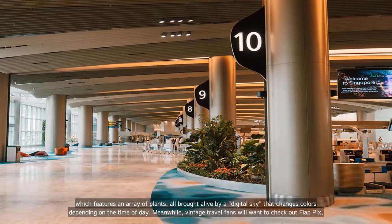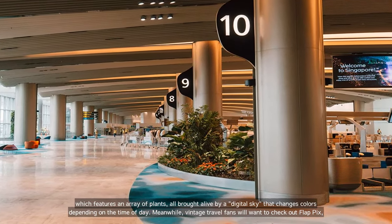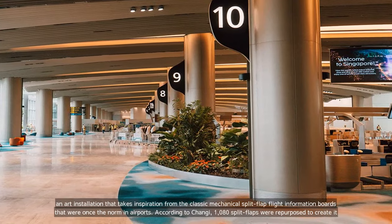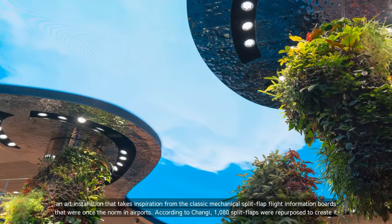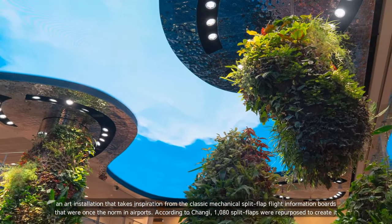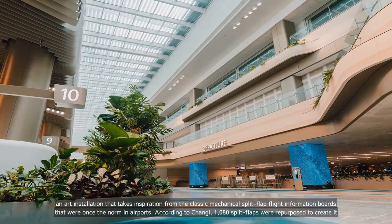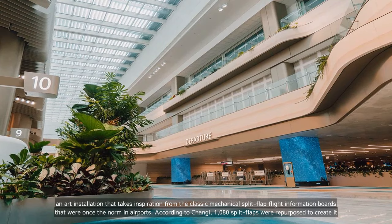Meanwhile, vintage travel fans will want to check out Flat Pics, an art installation that takes inspiration from the classic mechanical split-flap flight information boards that were once the norm in airports. According to Changi, 1,080 split flaps were repurposed to create it.